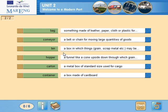Hopper. A funnel like a cone upside down through which grain passes into a truck or hold. Carton. A box made of cardboard. Container. A metal box of standard size used for cargo.